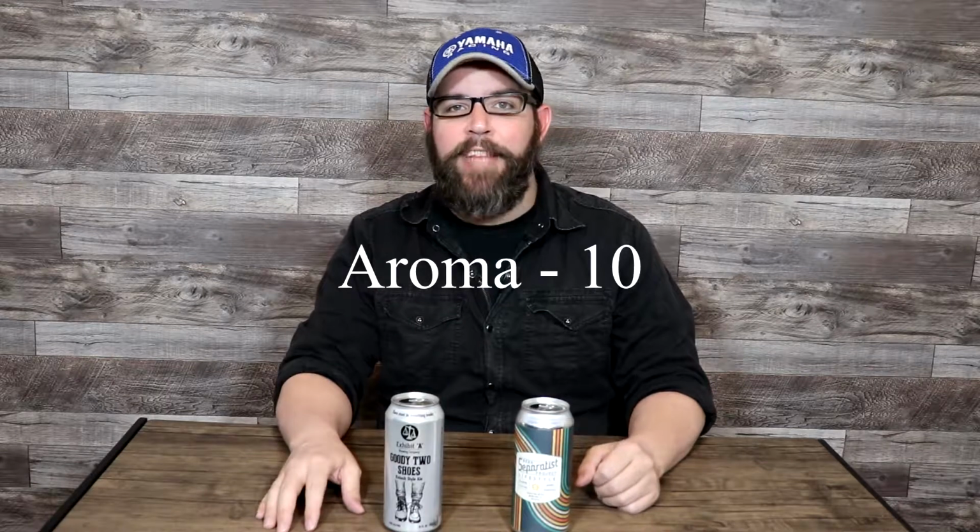Starting with the aroma. The aroma on this beer was classic Kölsch. I knew exactly what I was going to be getting into before I even took my first sip, and it had a really pronounced aroma even for a Kölsch. It's not a super pungent style, but this one really did a great job of making its way out of the glass, and it smelled spot on. It gets a perfect 10 out of 10.